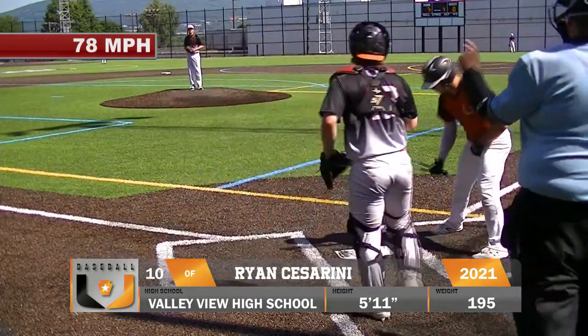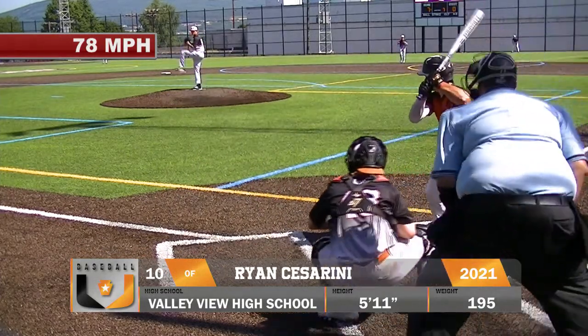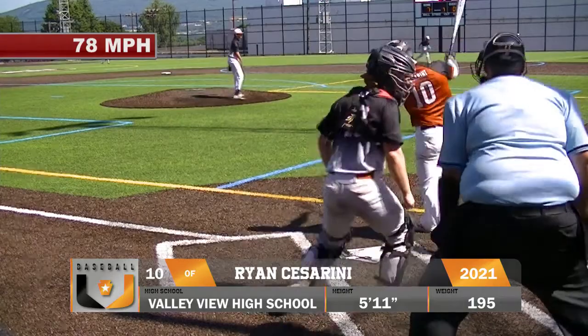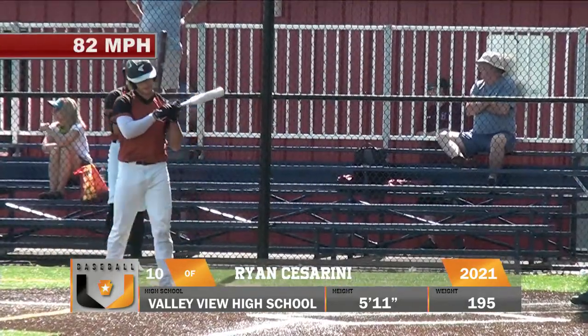Trying to see who's catching there. I believe that is Carlucci catching, and they've been changing positions constantly. That is swung on and fouled off the umpire. No flinch by the umpire.